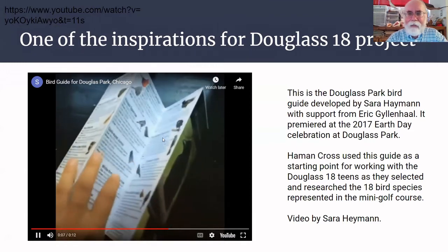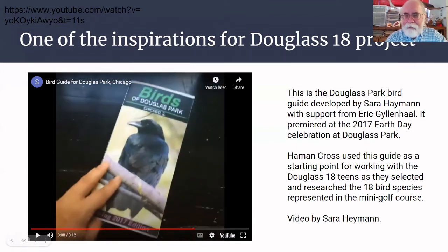The significant thing that happened in part because of that is there was this artist called Heyman Cross who wanted to do a really big project in Douglas Park for the community. And he learned about the birds in Douglas Park and found out about the bird guide. And that was one of the inspirations for him to go ahead and put together this huge project to take the old beat up mini golf course that was right behind the field house within the sanctuary and take it from there.